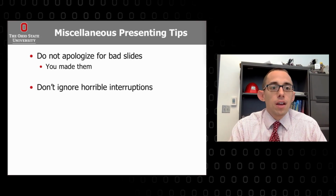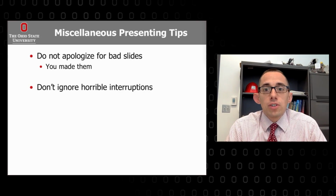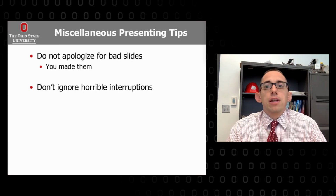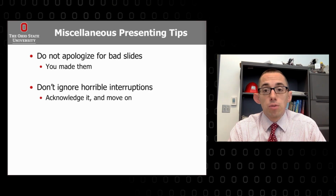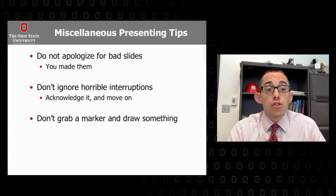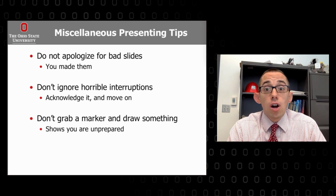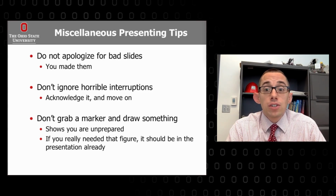Don't ignore the horrible interruptions, cell phones in a small room, coughing fits, people coming in late and making this big scene. We all see it. You see it. Acknowledge it and move on. During your talk, you should not have to grab a marker and draw something. If you have to draw something on the board during your talk, it shows that you're unprepared. Because if you really needed that figure in the first place, it should have already been in the presentation.